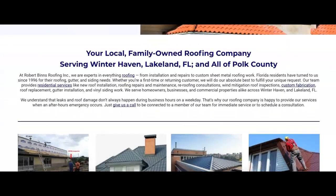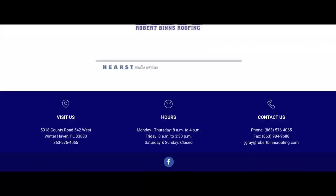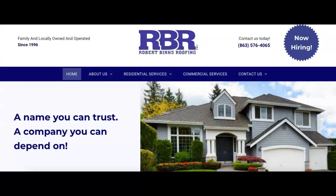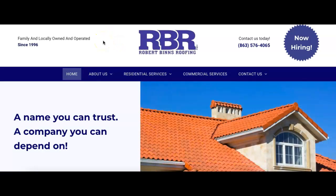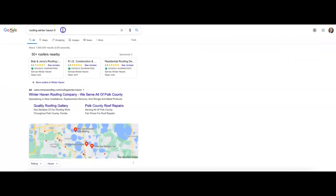So I'm looking at your home page. You guys probably have about maybe 300 words of content on your page. Google recommends having about 1,500. The reason why is that the more you have, the higher they're going to rank you. But the other reason is that the more content you have, the more keywords and keyword phrases you can put into that content. As an example, I've put in roofing Winter Haven FL for Florida.